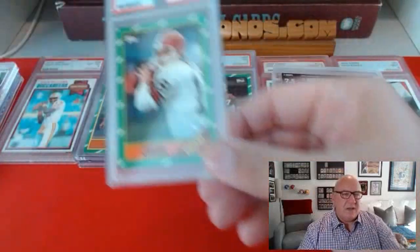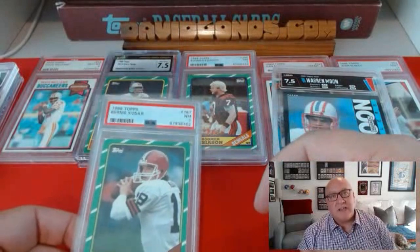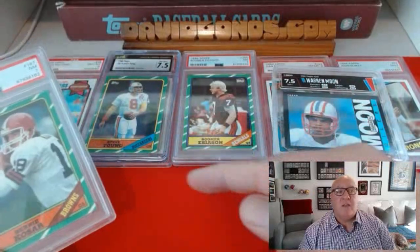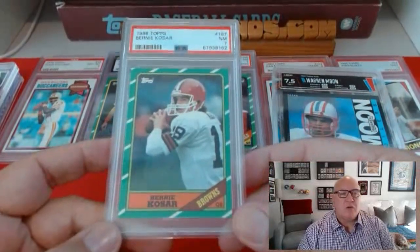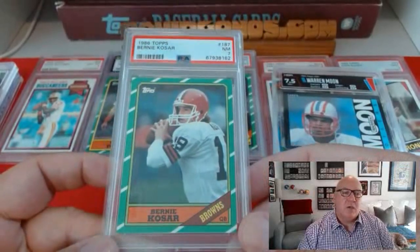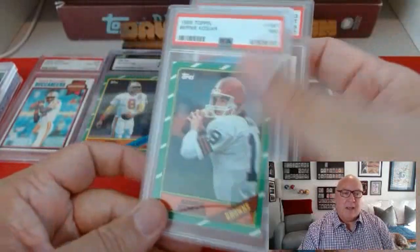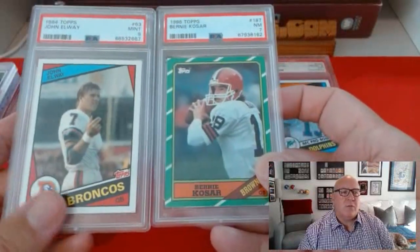Okay. Speaking of the Browns, here's my boy Bernie. Another 1986. It was a great set, mostly because they got a lot of guys that were from the USFL, and this was their first cards in Topps. So, Bernie Kosar, one of my all-time favorites. When I was a teenager, in the NFL playoffs, John Elway and the Broncos had the drive and beat Bernie Kosar in 1986. It broke my heart. I was really rooting for the Browns for that.